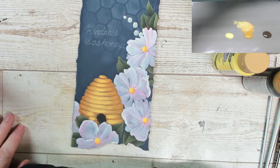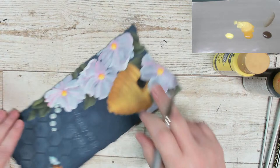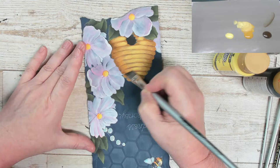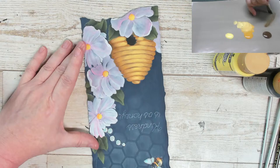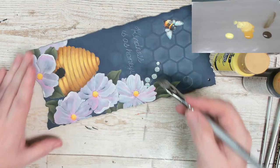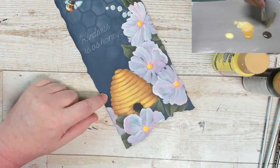And then I'm going to pick up a little bit of Asphaltum, and we're going to shade this side of our B-Skep. Nice wide float. Look at that. And don't forget to come in down in here, in behind that flower and under those leaves. They've got to get shaded too. And then we're going to put a smaller float on this side. Just a little one. Just like that. And this will give your B-Skep some nice dimension.